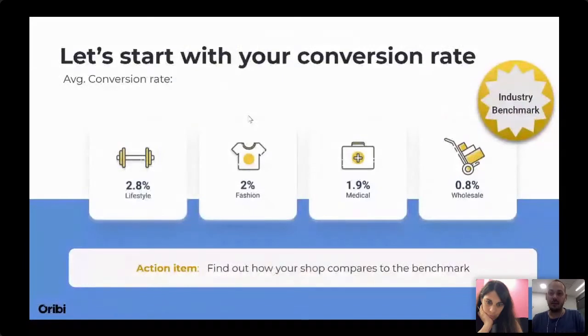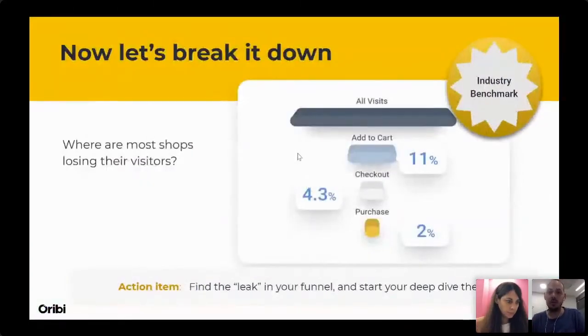So in order to do that, once we understood that we were below the benchmark, now let's start diving deeper into what we can do. What we want to do first is look at our funnel. Our visitors go through different stages before they end up buying. In this case, this is a very basic funnel: out of all the people that visited, how many added to their cart, how many clicked on checkout, and how many ended up buying. This is for the fashion industry as an example, and this is the benchmark from our benchmark report. And now that we can see the benchmark, let's see how my site compares to that.